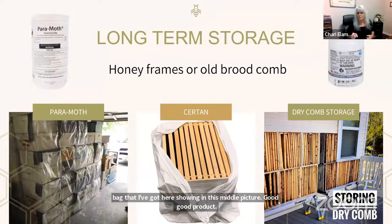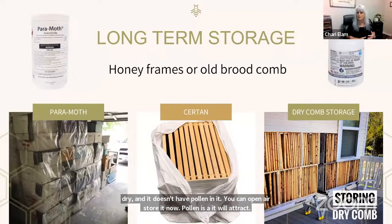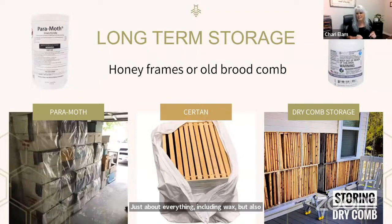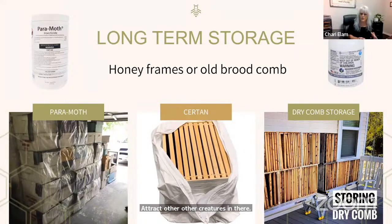And the last method for long-term storage is brought to us by our friend Rich Beggs. Storing dry comb, as long as it's dry and it doesn't have pollen in it, you can open air store it. Now, pollen will attract just about everything, including wax moths, but also roaches and mice and other things. They'll still continue, even if you've frozen. You might not get small hive beetles or wax moths that way, but you will attract other creatures in there if there's pollen in it. But just dry honey frames, you're good.